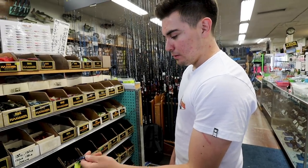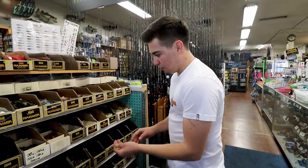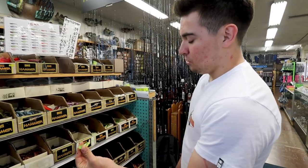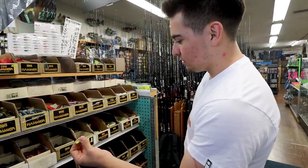Now, what about size? What's the smallest Big Hammer? What's the biggest one? The smallest Big Hammer is going to have to be this 2-inch bait right here. A lot of the guys put these on A-rigs, or they fish them for trout sometimes, believe it or not. But the most popular way people use these ones is for largemouth bass.